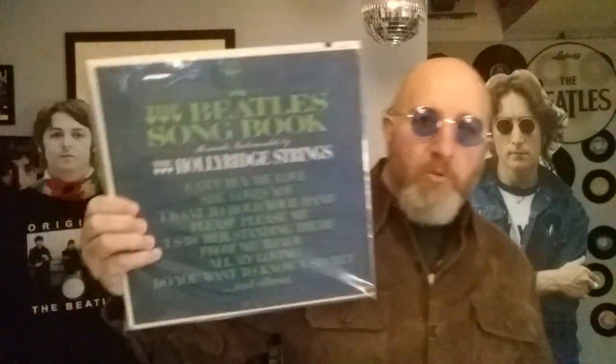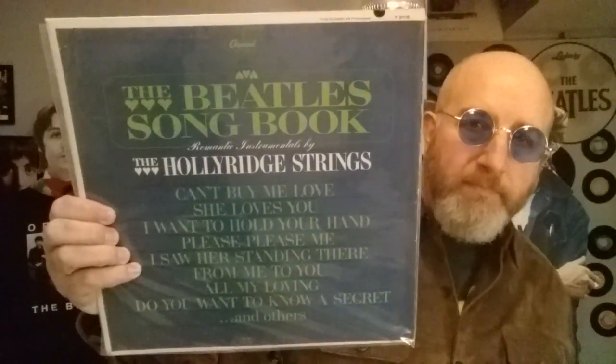I appreciate it. Okay, now, how many of you out there, Beatles fans, have heard of the Beatles songbook albums, which came out on Capitol Records back in the 60s? Now, there were a series of several of them. I happen to have 3 of them right here. You have the first one, which was the original Beatles songbook. All right, I'll show you the back of that one. This one's in mono.